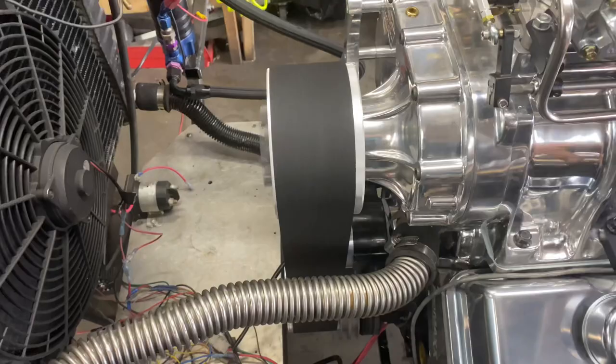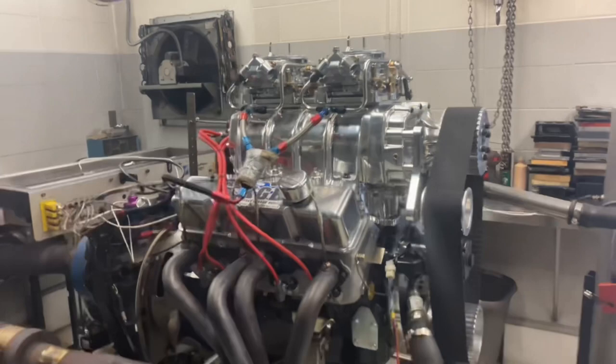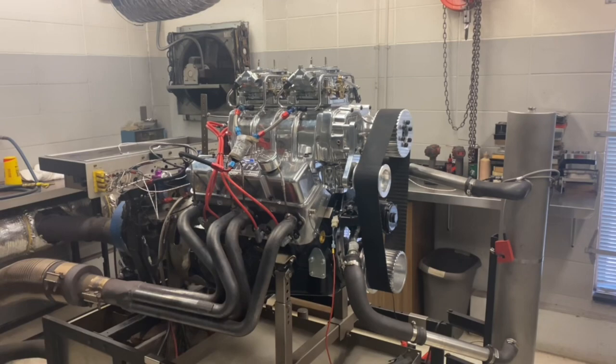We have John Schmidt's blower motor that we're going to run on the dyno today. Hoping to make some good power. We'll see how it goes. Tune in a little bit later here and see what kind of numbers we end up with.